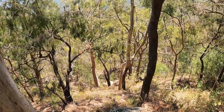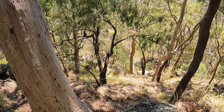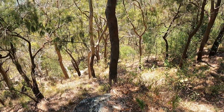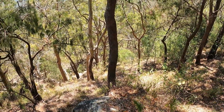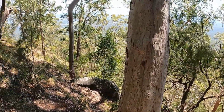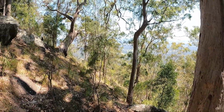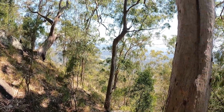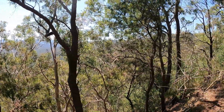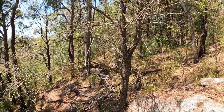And just to give you some idea of the terrain, pretty steep. So I'll be making my way down there, seeing what I can have a sneaky peek at. And then I'll probably make my way back up around the western side of the mountain, back up to the car. Fingers crossed we might even find a snake or a lizard or two. The cicadas are out.